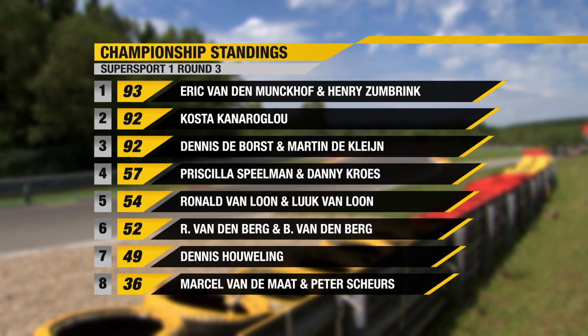Just 1 point separates the top 3 teams in Supersport 1, with Erik van der Munkhoff and Henry Zumbrink ahead of Kosta Kanaroglou, Dennis De Borst and Martin de Klein.